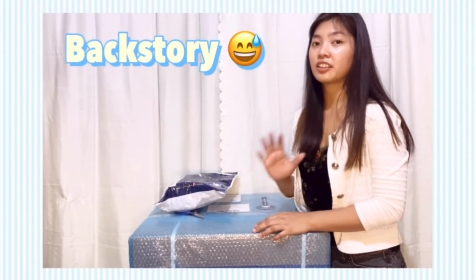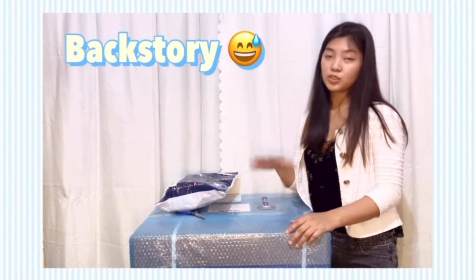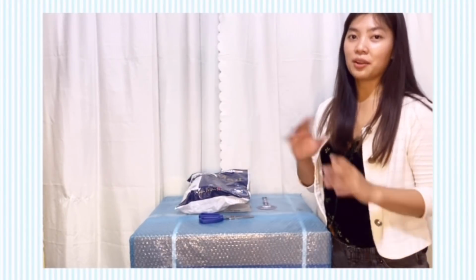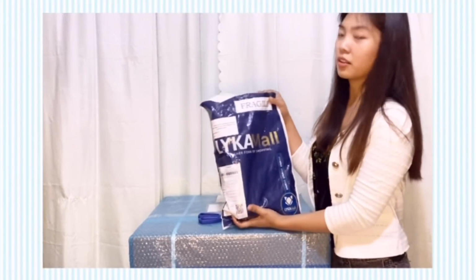I didn't tell her at first that this was my gift to her. But then, when this one arrived at home, I told her it's a birthday gift. So now, I'm going to unbox it. This one's first, the smaller one.